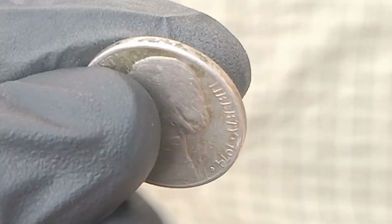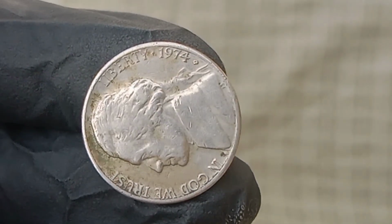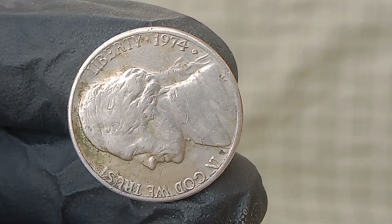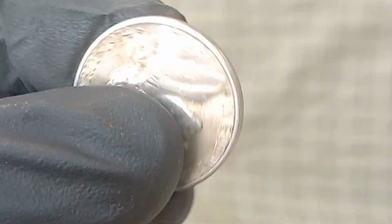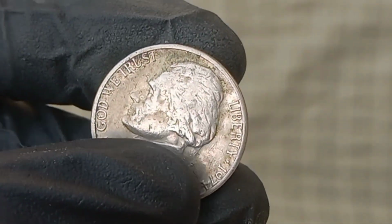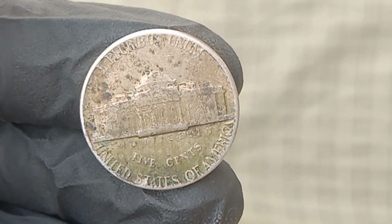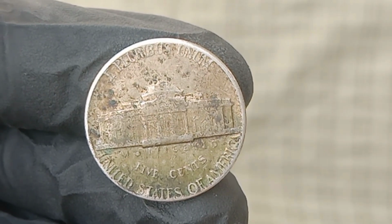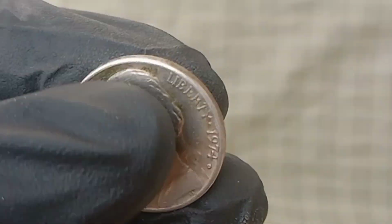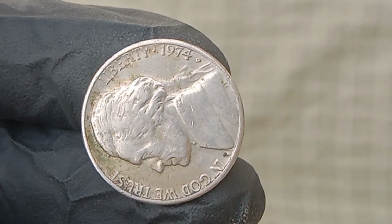Die errors further compound the rarity of these coins. Several known examples of the 1974 P nickel feature double die obverse or reverse designs, in which the image or lettering appears doubled due to misalignment during the striking process. Such double die errors are extremely rare and highly sought after, and when they occur on an already rare coin like the 1974 P nickel, the value skyrockets. In some cases, these doubled elements are clearly visible in Jefferson's eye or the inscriptions, "In God We Trust," and Monticello, lending a ghostly quality to the coin's appearance.